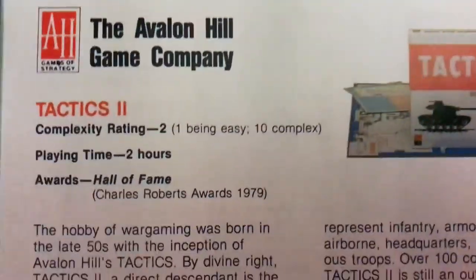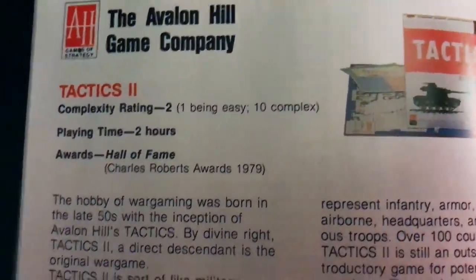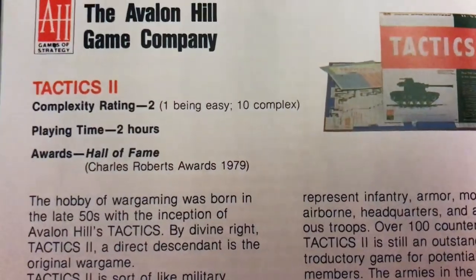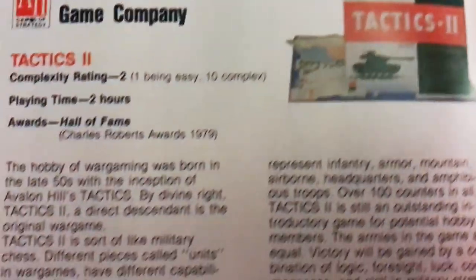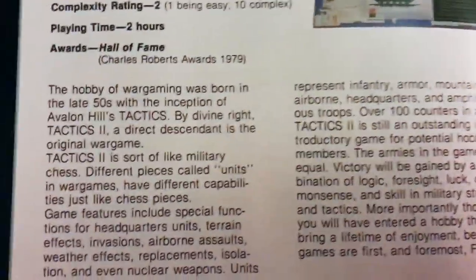Back to AH, Avalon Hill Game Company. Here's Tactics 2. Here we have some complexity on there. Complexity rating 2, playing time 2 hours. I did an unboxing of this. I did a video of an unboxing of this.